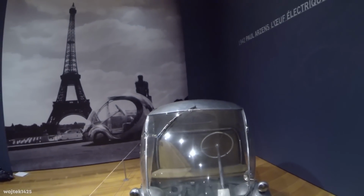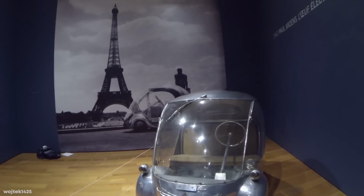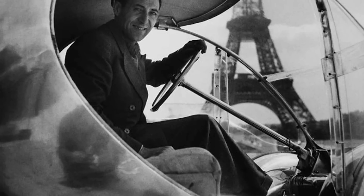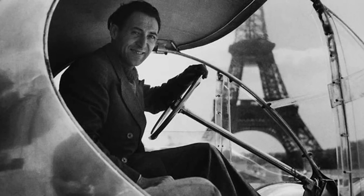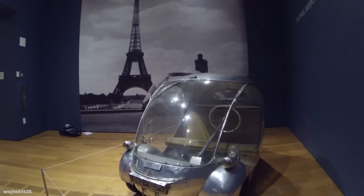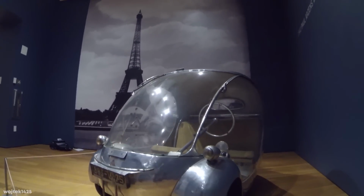Only one was ever made, but it remained the main personal car for Paul Arzens until he died in 1990. Now on display at a museum, it's been credited with inspiring the designs of several vehicles since, particularly recent models by Peugeot, and even one made by Google.